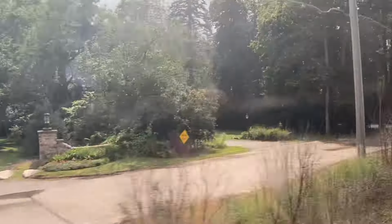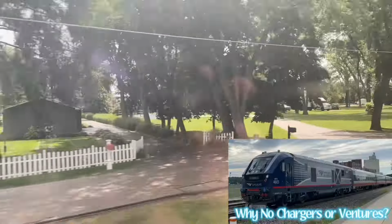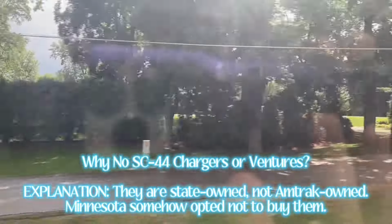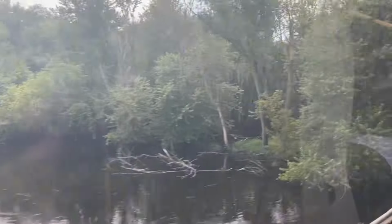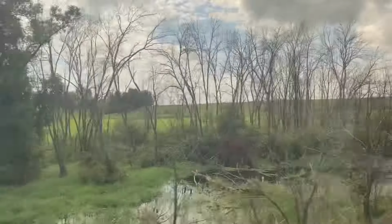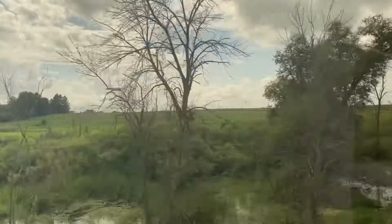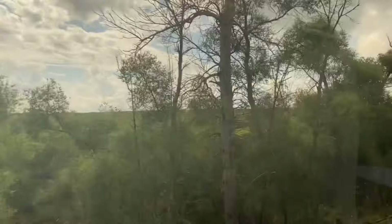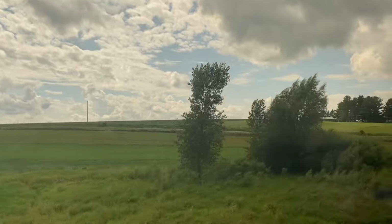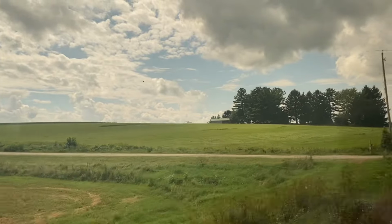So I was wondering, why doesn't the Borealis use SC-44 Chargers or Venture cars? Well, those Siemens products are state-funded, not Amtrak-funded. The Borealis is also state-funded, with support from the Illinois, Wisconsin, and Minnesota Departments of Transportation. Currently, the Chargers and Ventures are not funded by Minnesota, and MnDOT opted not to share costs with Siemens. So in the meantime, the Borealis will use Amtrak-owned P42, Horizon, and Amfleet rolling stock. I mean, Siemens Venture is my favorite Amtrak coach fleet, but after riding in plenty of them, it felt nice to be back in an old Horizon car.